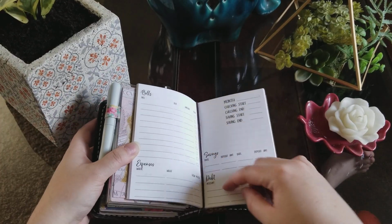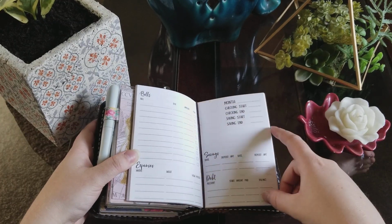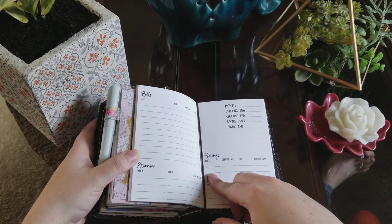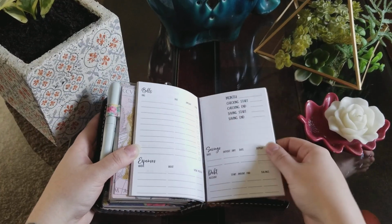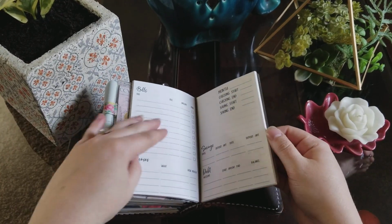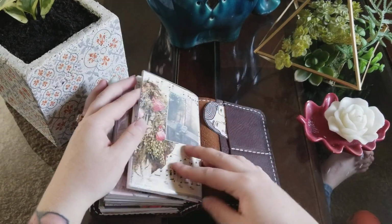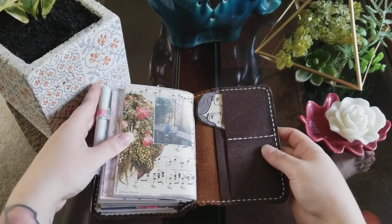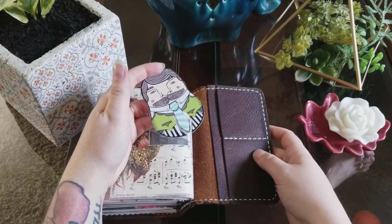So I wanted to keep track of that, and then it's just a really nice insert to have to keep track of some savings that you're doing, expenses that you have besides your usual bills. So I've really liked this insert a lot, and it's helped me stay organized as our family grows and changes and things like that. And that's the back. And then this is just my little tie guy that I keep in here.